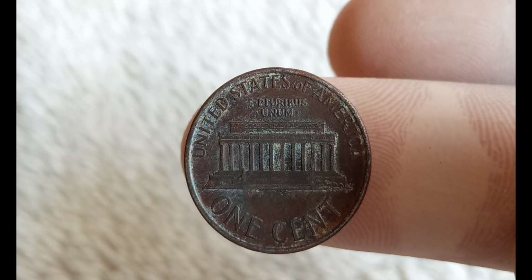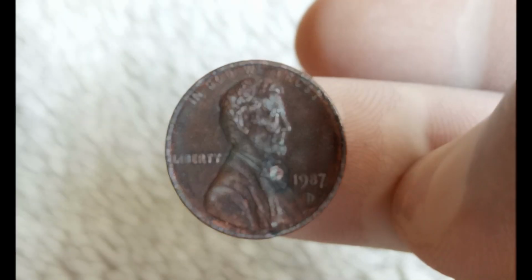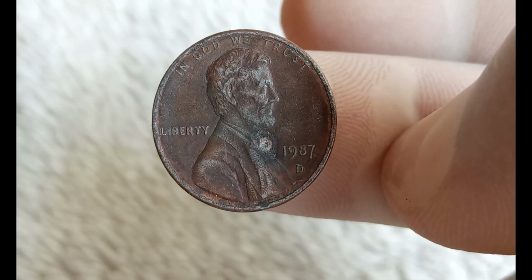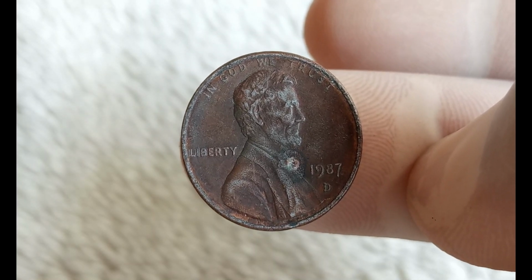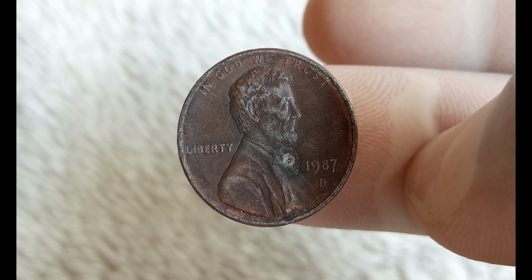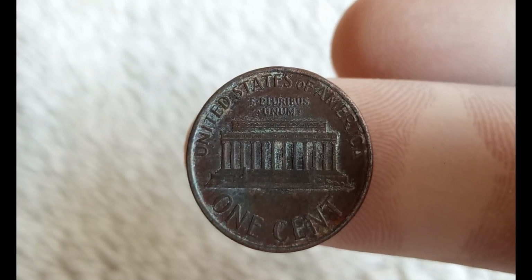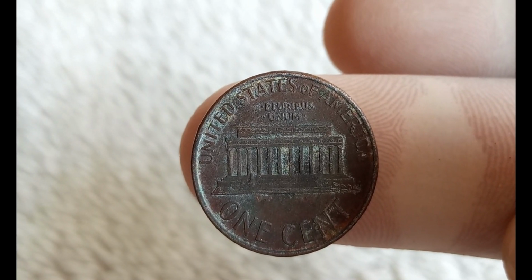The 1987 D penny may look like any other coin in your pocket, but here is where the real twist comes. Some of these coins were struck with incredible precision, using high-quality planchets, and those coins today are valued far beyond their face value. Collectors hunt for coins with sharp details, clean edges, and no scratches. And when such coins are certified by professional grading services, their value can skyrocket.